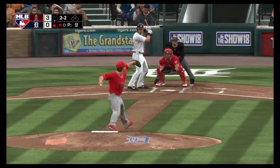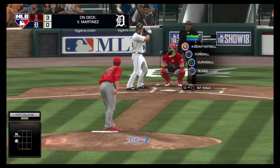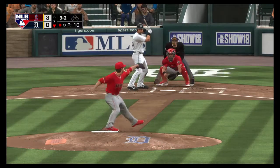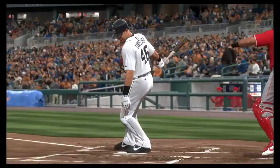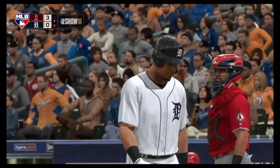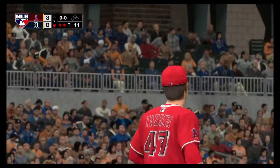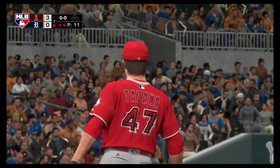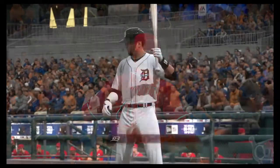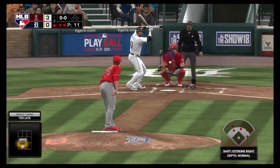A 2-2 count. Here's the pitch. Missed with a slider. And he strikes him out as well. So make it back-to-back punch-outs here to the first 2 men he faces out of the bullpen. No problems for him on the mound since he's come out of the pen to start this inning. That's back-to-back Ks, and he's making it look pretty easy. This has the makings of a good outing so far.